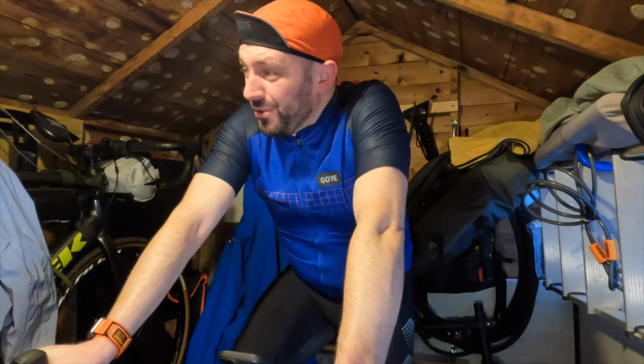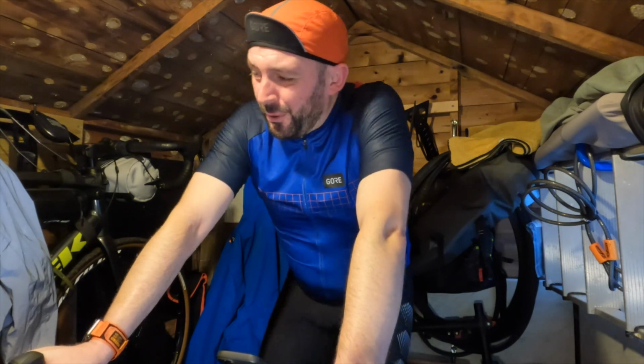I prefer stowing away a packable rain jacket on my bike anyway, so can I recommend it? Yeah, I suppose it ticks a few pros, but it has got a few cons. I think the price point of it, yeah, it's not too bad. For the safety side of it, it is worth it.